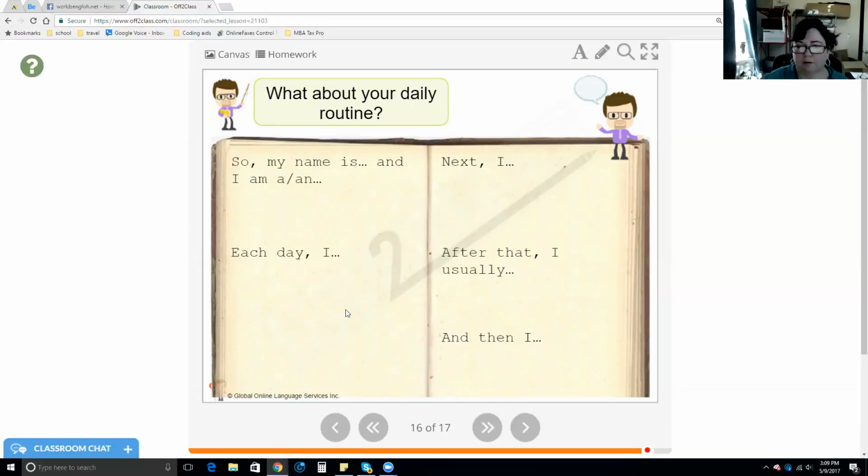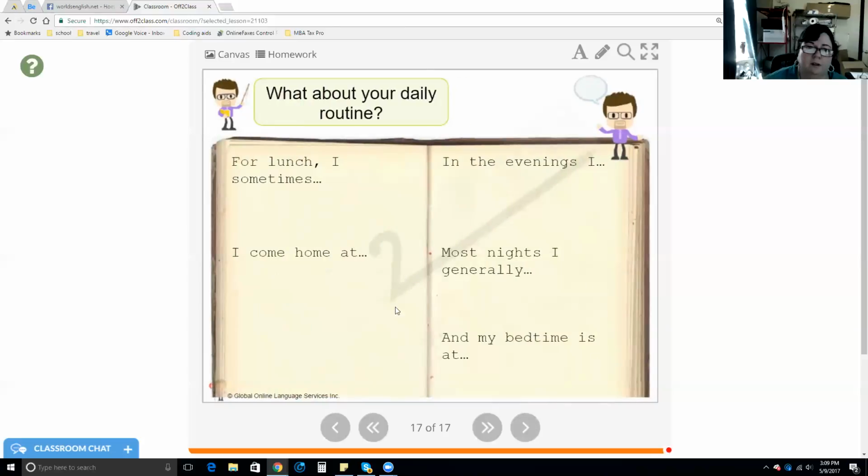I usually have my breakfast later in the day. Next, I check all of my email, and I look at my calendar and prepare for the day. After that, I usually have my breakfast, and then I take a short break. Sometimes I have lessons during this time. Sometimes my lessons are later. For lunch, I sometimes go out to a restaurant, but usually I eat lunch at home.